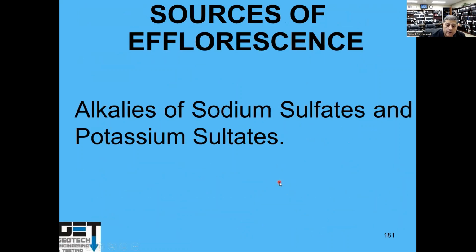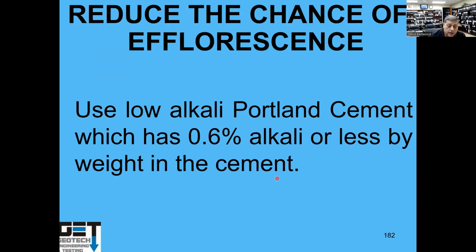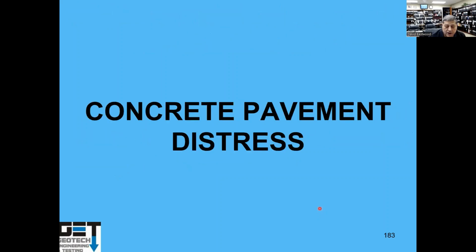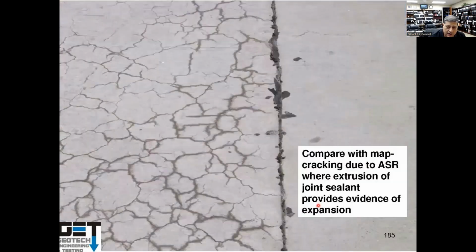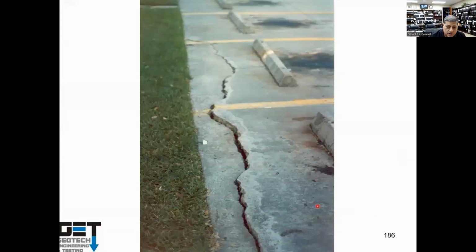So with this solution, basically the efflorescence is caused by alkalis of sodium sulfates and potassium sulfates. Use low alkali Portland cement, which has a 0.6 alkali or less when you do the brick construction to reduce the chance of efflorescence. Concrete pavement distress. We see a lot of concrete pavement cracking, distress. No steel.